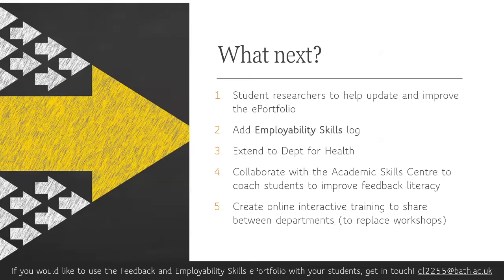So what next? What are we planning for this year? I'm very thankful to have some funding through the university's Teaching Development Fund to help me to develop and improve the portfolio over the coming academic year. And I've got 2 fantastic student researchers, I think they might have joined on Zoom, so hello, who are helping me to improve the ePortfolio.